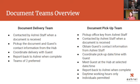On the pickup team side, the process is going to be similar, but slightly different, since we'll be coordinating pickup only at the hub. So we will get you a key to our office. The hub building is unlocked when it is staffed by a security officer, which is Monday through Friday, 8 to 5, I believe, maybe 8 to 6 p.m. actually. I will confirm that with our document pickup team. But then you would have the key in advance.